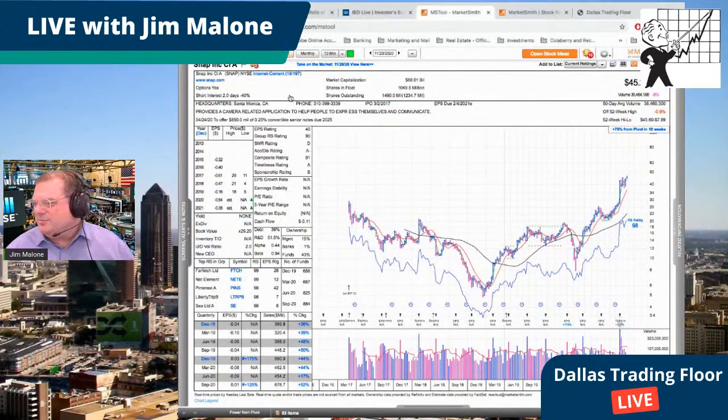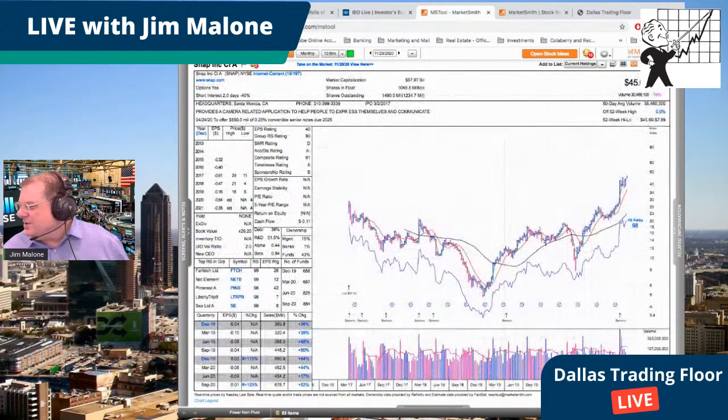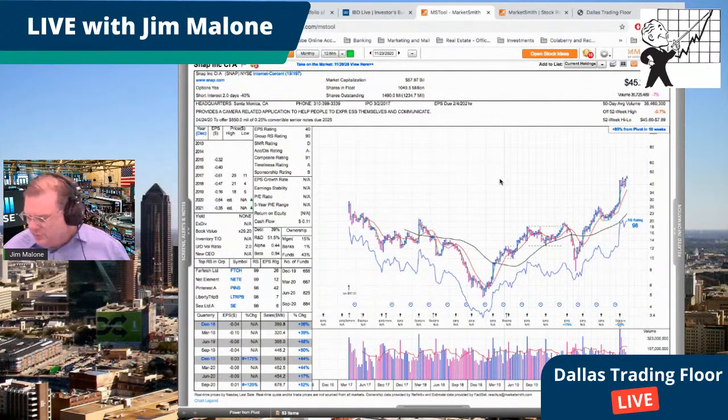Let's look at the daily chart, and I'll show you why. It's pulled up, but it's pulled back to this level. The key level on this one is this 45.60. It's at 45.26. So it looks very likely, let's look at the weekly chart, that it's going to pull higher. It's getting ready to move here.